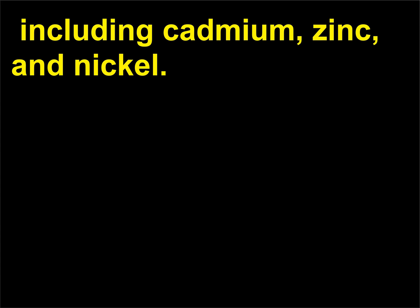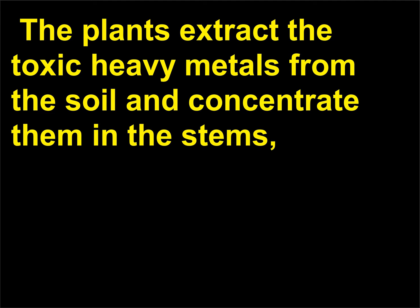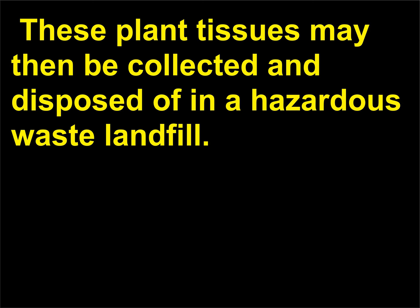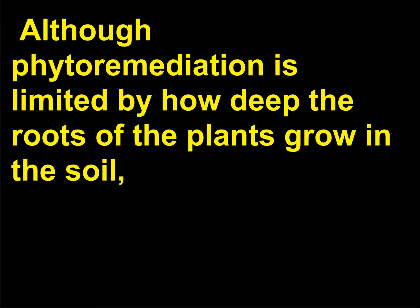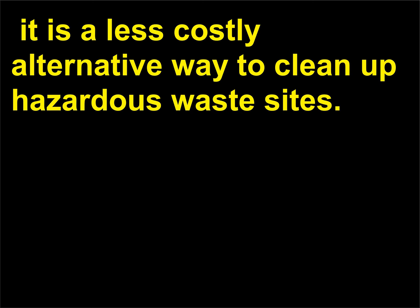The plants extract the toxic heavy metals from the soil and concentrate them in the stems, shoots, and leaves. These plant tissues may then be collected and disposed of in a hazardous waste landfill. Researchers are investigating ways to recover the metals by extracting them from the plants. Although phytoremediation is limited by how deep the roots of the plants grow in the soil, it is a less costly alternative way to clean up hazardous waste sites.